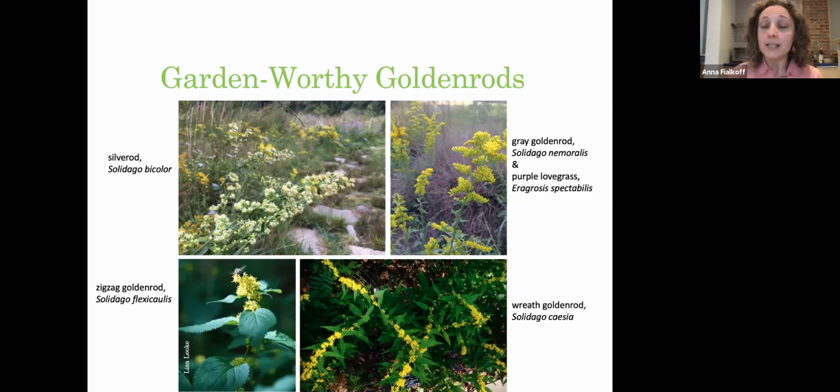I love goldenrods, and they get a bad reputation because first of all, people think they cause allergies, which is not true. Goldenrods are animal pollinated, so pollinated by bees and wasps, and they're not wind pollinated. So their pollen's not airborne, it's more sticky and sticks to animals. But at the same time, there's often a lot of grasses and ragweed blooming at the same time as goldenrod later in the summer and into fall. So that's usually what's causing the allergies.